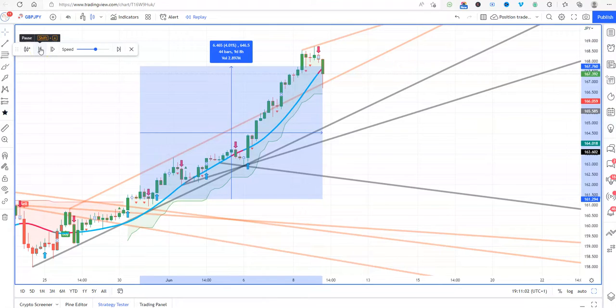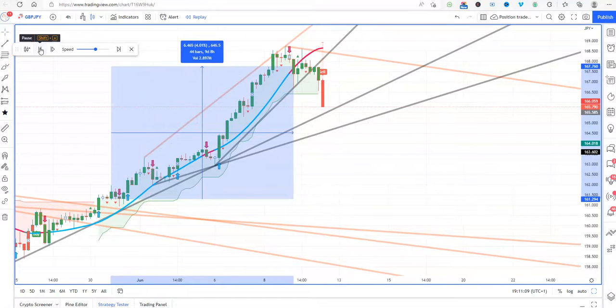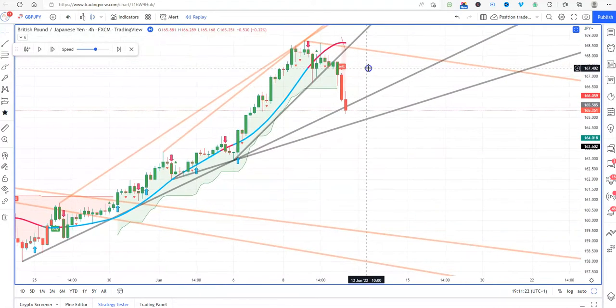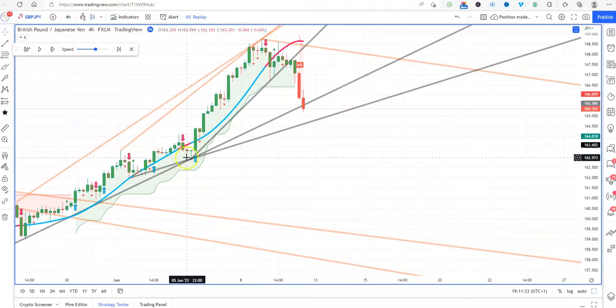Let's wind it forward and see what happens. Doesn't matter really what happens now because you've made your money. Okay, so that is a really good signal to say get out now. Now you had opportunities here to get out, didn't you? You could have got out there, you could have got out there, but you're not looking at this every minute of the day, so you're not going to be able to do that.